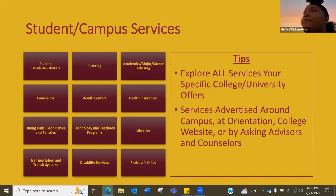Now, my college doesn't do this specifically, but some colleges provide discounted health insurance for their students. And these discounted health insurance plans are not going to be something commonly advertised. So it is something you're going to have to kind of ask around for if you're ever in the situation that you would need health insurance.